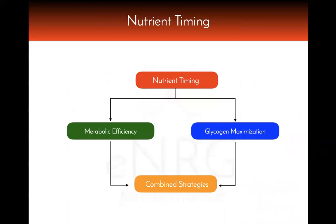I talked about this before. Nutrient timing. We've got 2 little arms of it, 2 spokes, if you will, right? We've got metabolic efficient nutrient timing. We've got glycogen maximization nutrient timing. In real world application, we combine the both of them, right? That is the best strategy. And that's what I help athletes do, is we pick these things apart and combine them.